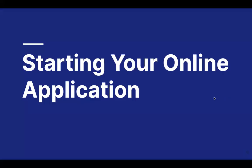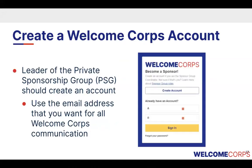I want to talk next about how you're actually going to start your online application. Now, when you want to apply, you need to create a Welcome Corps account. You will go to the Welcome Corps website and click Apply. And then one person, the leader of your group, should create an account. The email address that the leader enters here will be the email address that we will use all the time when Welcome Corps wants to communicate with you. So make sure it's an email address that you are checking regularly.